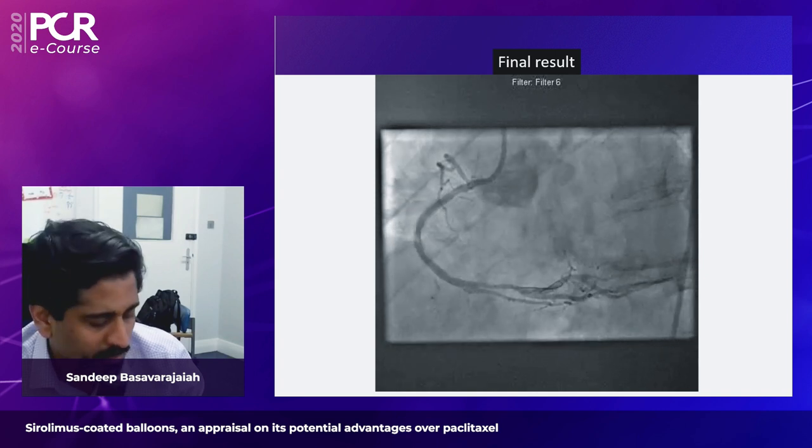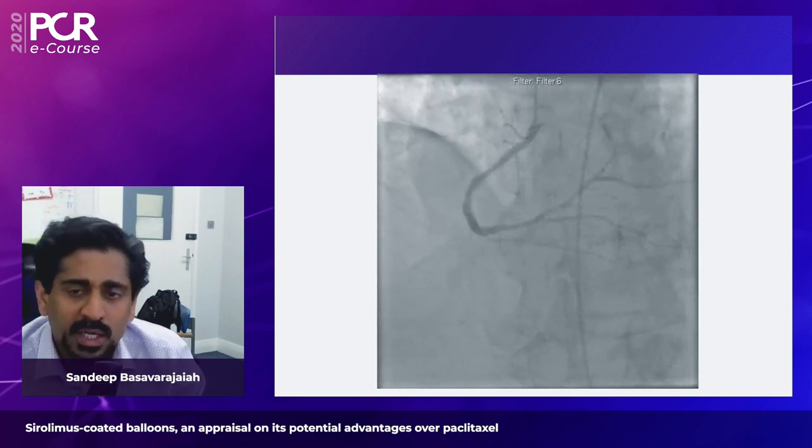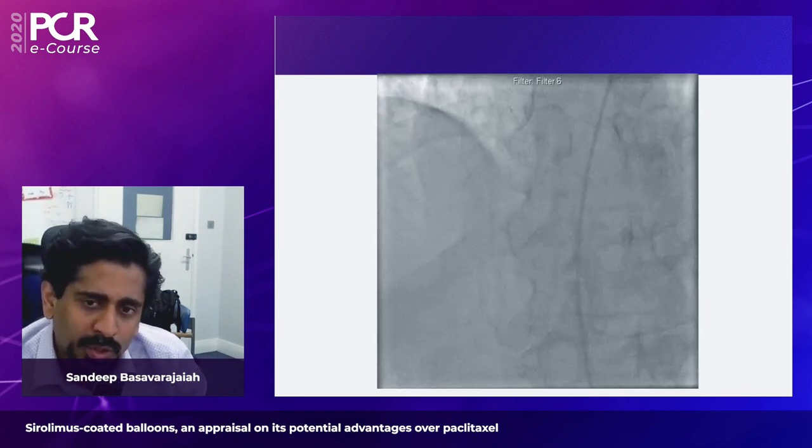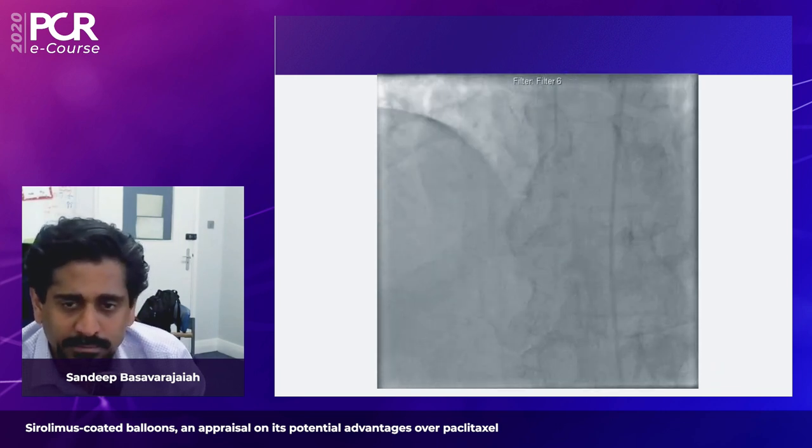So we accepted this. Patient came back for a check angiography at 6 months, and we were very impressed with the outcome of the angiogram because the artery was still open with no recoil and the patient was asymptomatic.